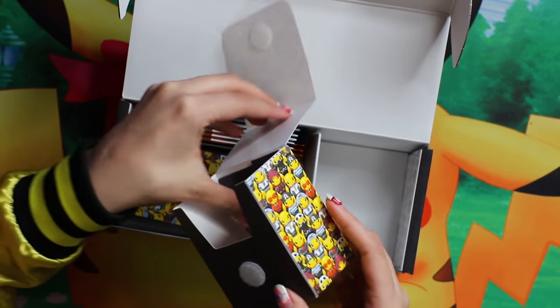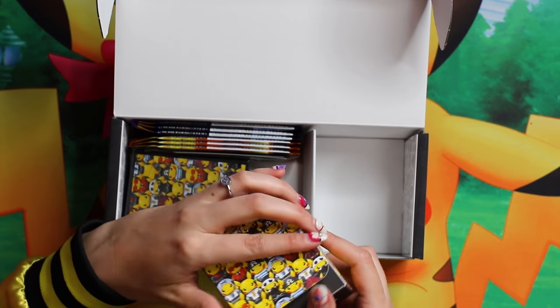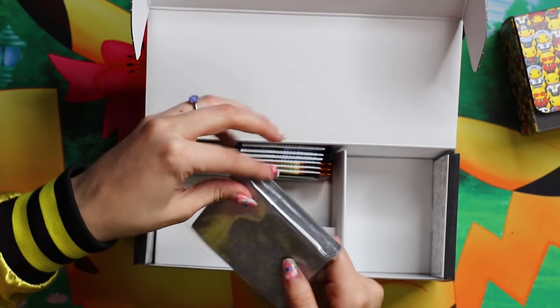Oh no, just some sweet dividers. Oh, those are great. Look at that. It's a nice thick material too. Love the little Velcro. This doesn't feel cheap. It's not like a cardboard. It's like a really good firm plastic. Next, we have our sleeves, which we'll put off to the side.